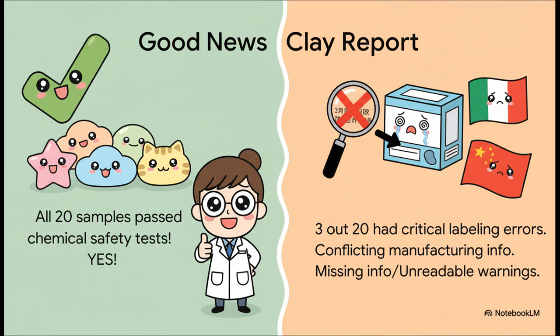One had conflicting info on where it was made. Another one didn't even have the manufacturer's address, and the warning labels were so tiny you'd need a magnifying glass to read them. And that just goes to show you, safety isn't just about what's in the product, it's also about the information that comes with it. That's where the rules come in.